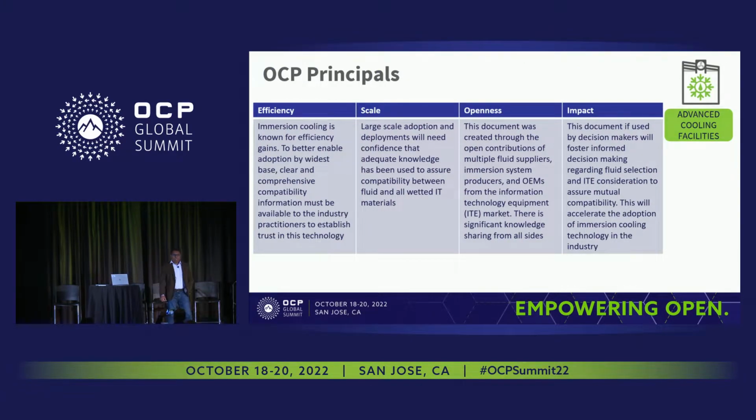To give an overview of why we are driving this, OCP has a few principles that we need to align with in each of these workstream efforts running in parallel, some of which are efficiency, scale, openness, and impact. We were asked to explain the efforts that we do and how they fit with the 4 baskets of principles that OCP is driving. It tells you why immersion is important, how we play a role in this immersion space with material compatibility, what we need to keep in mind, and what has to be done to ensure it is a success, so that the industry implements this in large scale deployments.